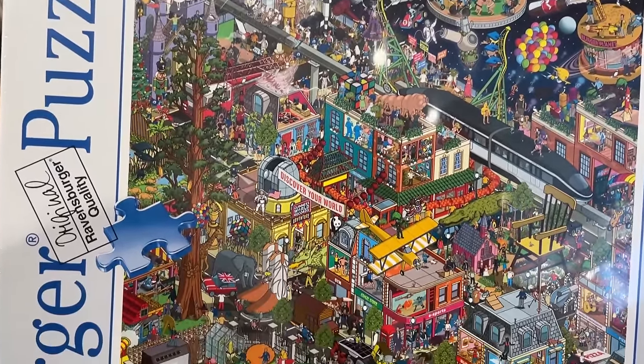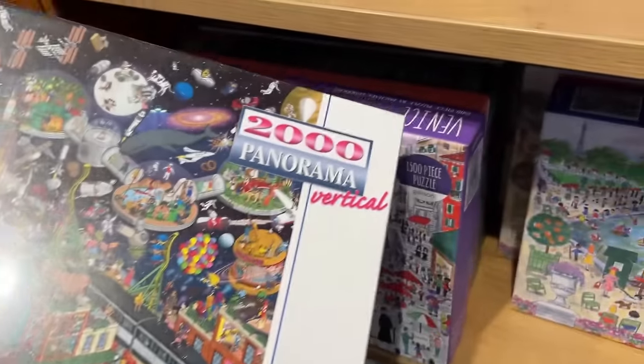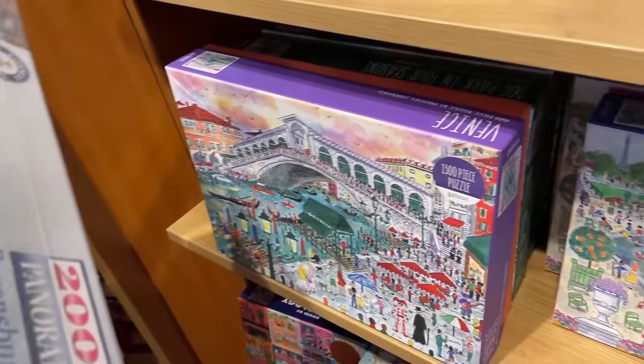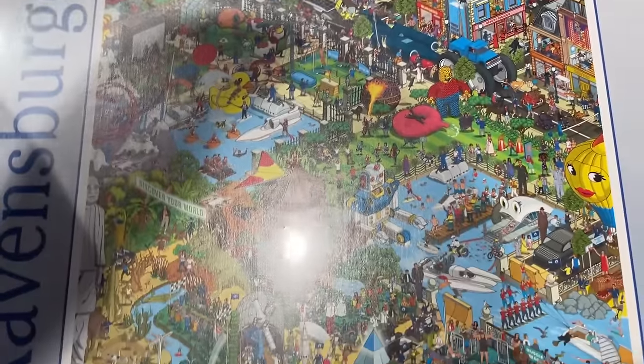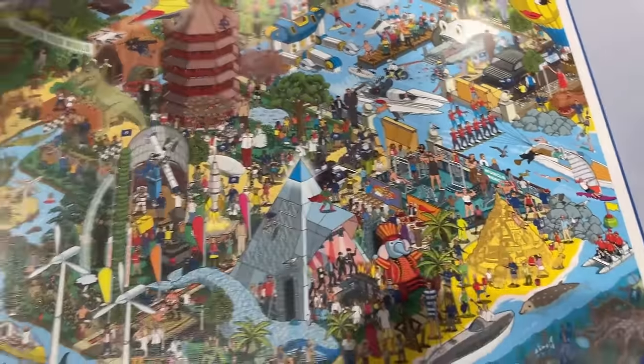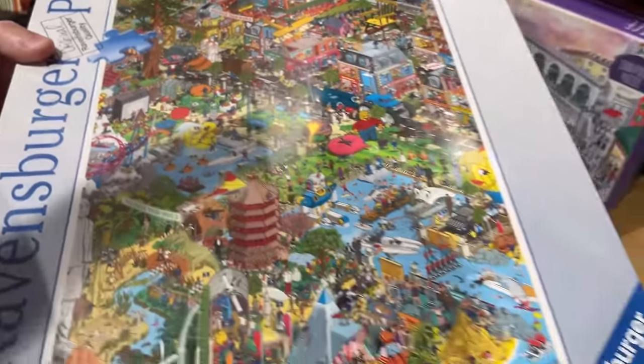And I don't know, there's just a lot of stuff going on here. What's the name of this one? Oh, it's literally Guinness World Records. Officially amazing apparently, and it looks really darn hard. I'm getting a lot of glare. Wow, that's a ton of stuff going on, but that looks like fun.